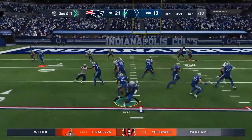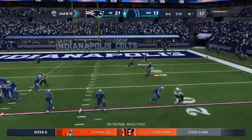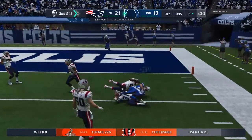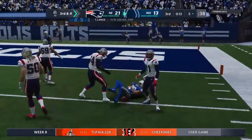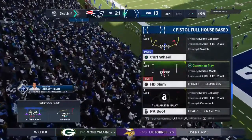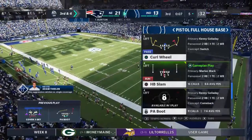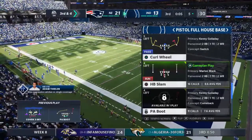Here we go on 2nd and 12. He's got Burton here. And he'll be brought down this time at the 5-yard line. 8 yards on the completion, but now they face 3rd down. That's a gain of 8. Makes it 3rd and 4.